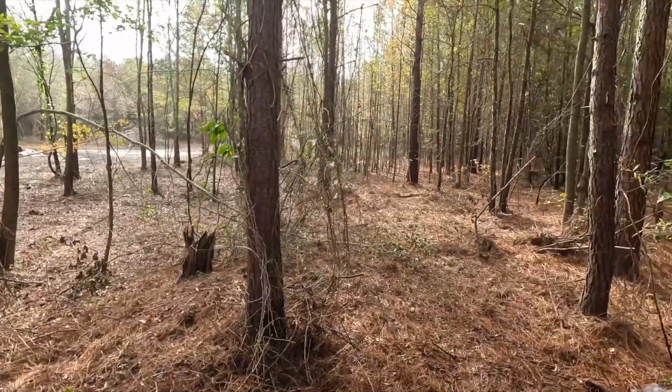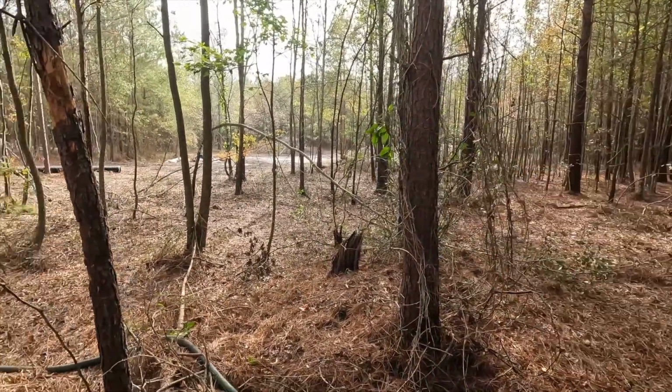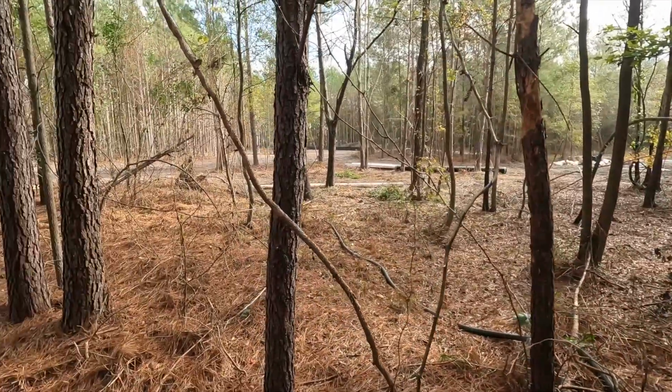But this is going to save me a lot of time because I've already drained out that pond before, and as you guys are about to see, we're about to drain it out again, and I really don't want to have to keep on doing that if I don't have to.